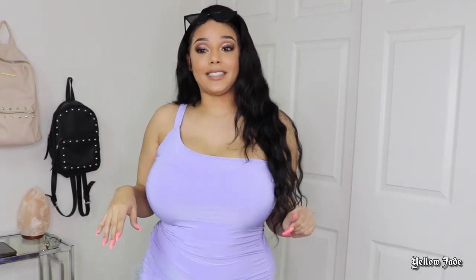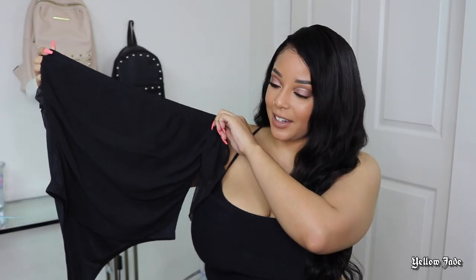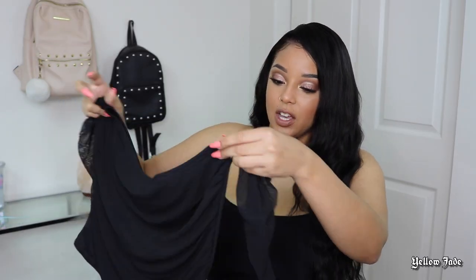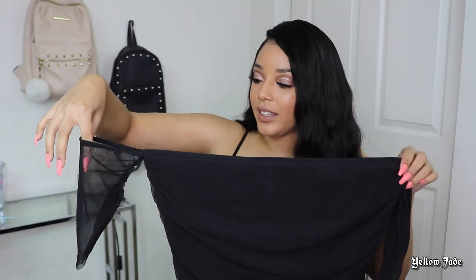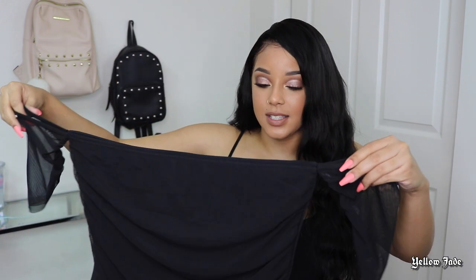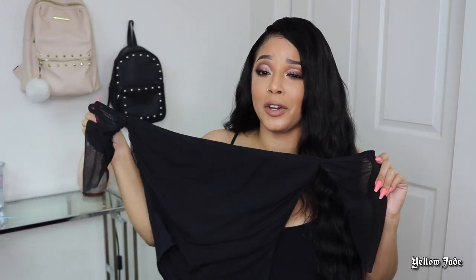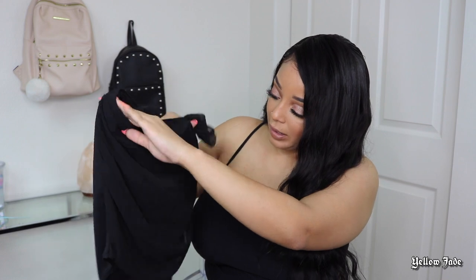All right, let me go ahead and calm down, collect myself, and let's try on the next item. Okay, so this next item is a mesh off the shoulder black bodysuit. I really love the idea of these mesh sleeves. They feel really nice. Hopefully they fit around my arms, but I guess we'll have to see. The front has a mesh overlay as well, and hunty, I am ready for the night out.